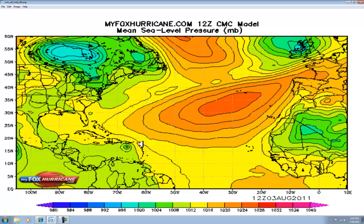This is the Canadian model, and this is for the 3rd of August. As you can see, what I was talking about, this would be that wave that's located in here right now, and continue to move on to the west-northwest, and located somewhere just to the west of the Lesser Antilles Islands, as a pretty strong, probably tropical storm. So we'll have to definitely keep an eye on this.